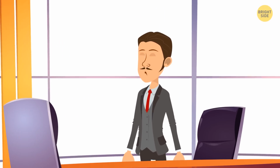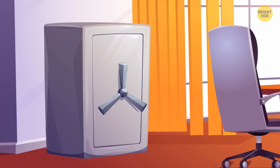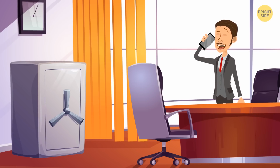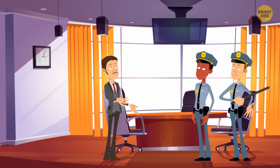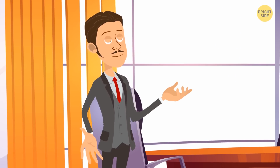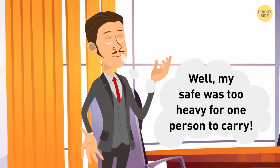Mr. Wilson's company had some financial problems. One day, the man called the police. He said someone had broken into his office. They stole my safe with all the money I had. The police officers who came to investigate this case asked the man why he was so sure that there had been several thieves. Well, my safe was too heavy for one person to carry.